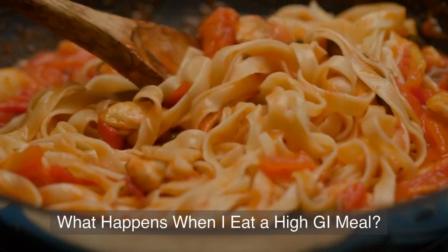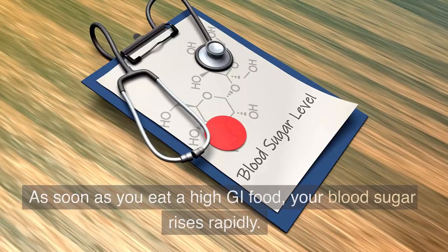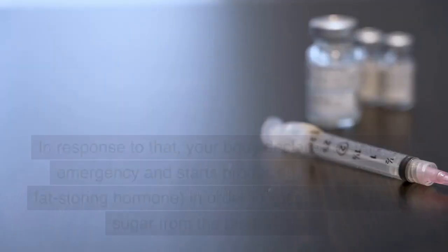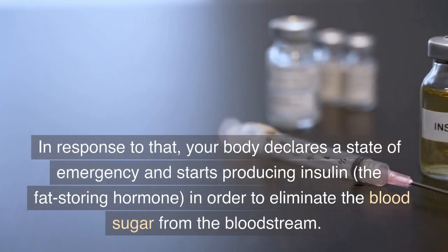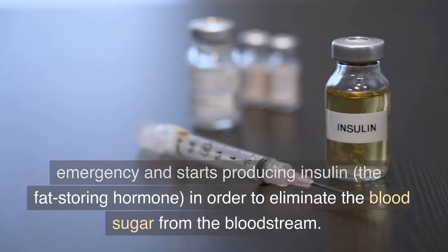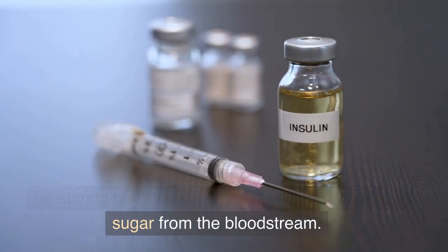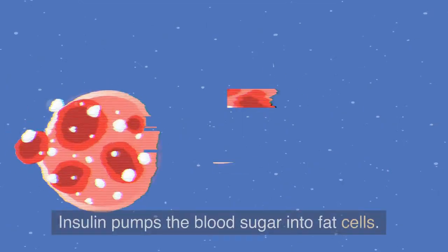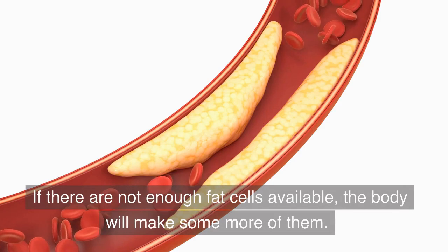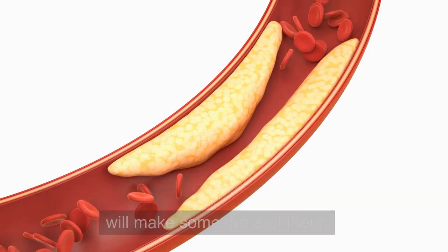What happens when I eat a high GI meal? As soon as you eat a high GI food, your blood sugar rises rapidly. In response to that, your body declares a state of emergency and starts producing insulin, the fat-storing hormone, in order to eliminate the blood sugar from the bloodstream. Insulin pumps the blood sugar into fat cells. If there are not enough fat cells available, the body will make some more of them.